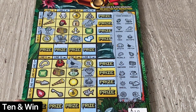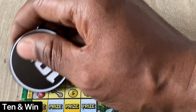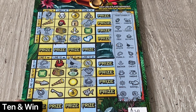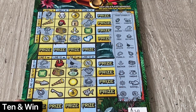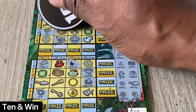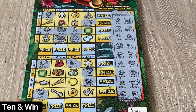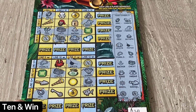Next, we have a gem and pearls. We have pearls and a gem on grid 2. And no pearls and no gem on grid number 1. Next, we have a chest and an anchor. We have a chest and an anchor on grid 1. A chest on grid 2, but no anchor.